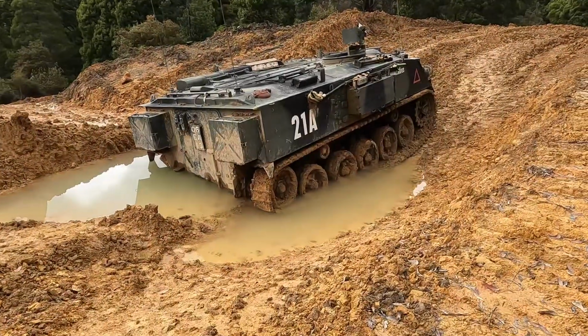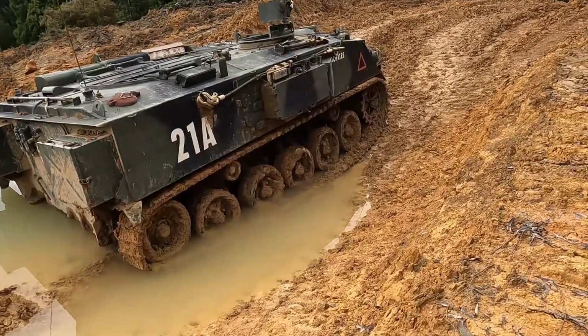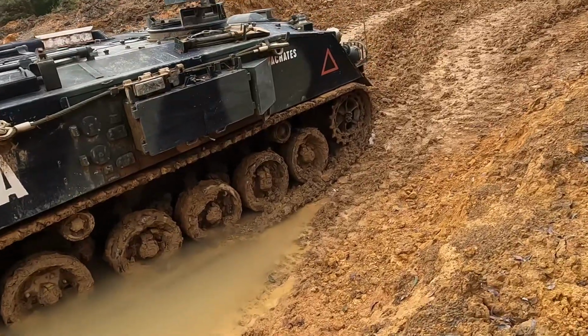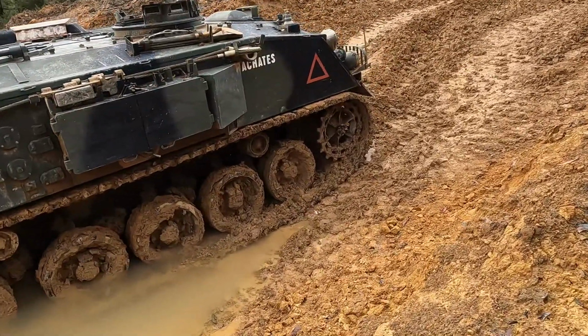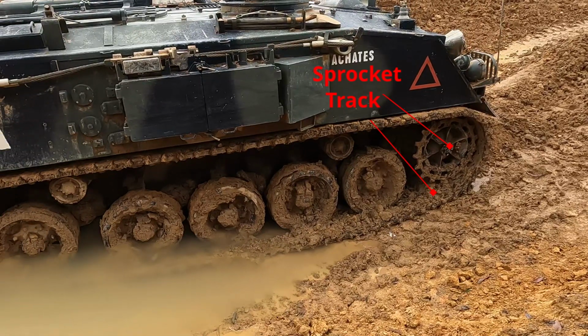So let's get into it. What happened? How did it happen? And how are we gonna fix this? The first one's pretty easy. The vehicle as it sits is currently in the process of walking its track off. If you've ever had a bike chain come off while you're riding, it's a pretty similar concept.